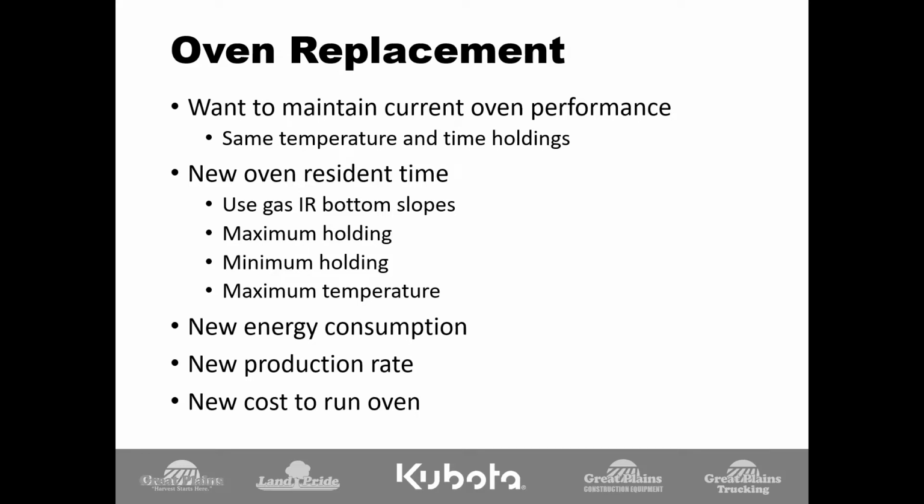This new oven also consumes a different amount of energy, in most cases less energy, which is beneficial. And since products are spending less time in the oven, the production capacity of the oven is going to increase and therefore the production capacity of the entire facility. And since the consumption rate has changed and the time each piece spends in the oven, the amount of money it costs to run each oven is going to change as well, usually a decrease.